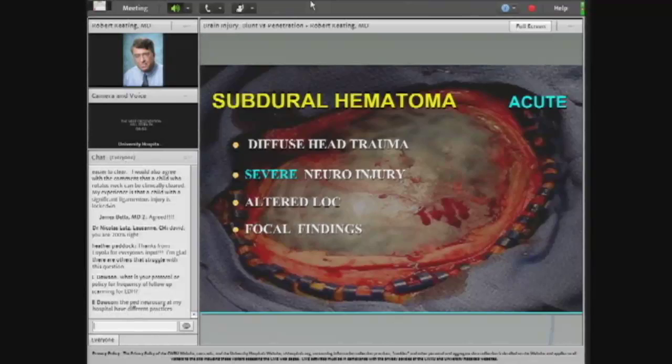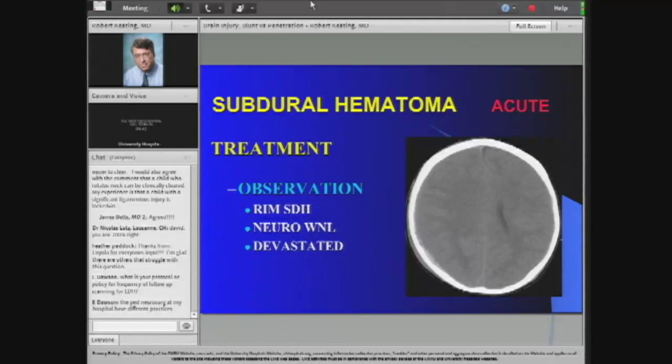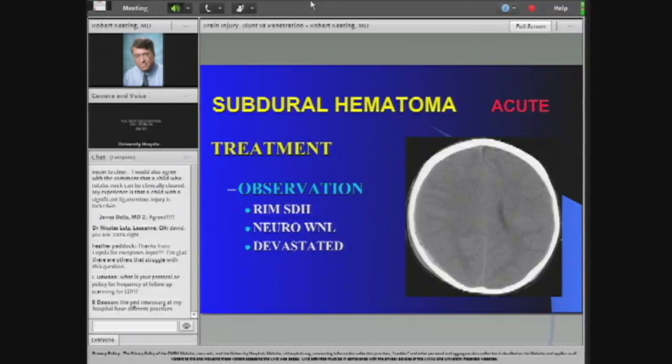Now you can observe acute subdural hematomas for the very small ones. If you look at the slide, you see that very small one in the back on the patient's right occipital region. You can certainly observe patients who are alert and awake with a normal neurological exam. And I would argue if a patient comes in with a GCS of 3 and is in significant extremis, it doesn't do anyone any good to take a child to the operating room for a subdural.